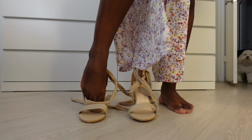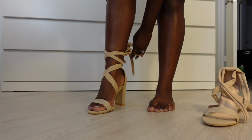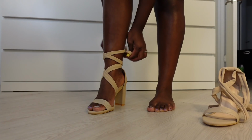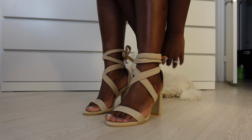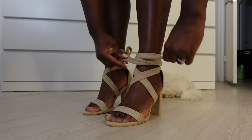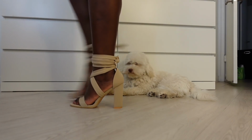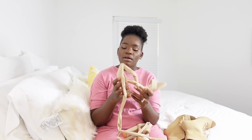I was really happy to get this because now I don't have to worry about how I'm going to tie them and how I'm going to put them together. All this area is fabric. The heel is a little bit longer than I usually go for, but they are very comfortable. When I tried it on, you can tell I have not worn them anywhere yet, but they're very comfortable. And the platform, I thought it was going to be uncomfortable, but it really is comfortable.